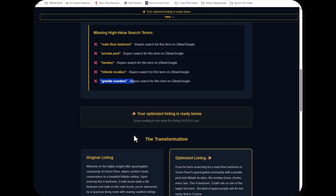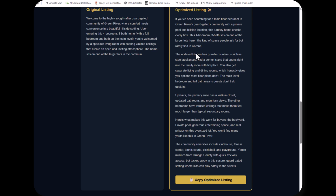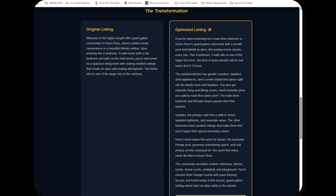And here's the best part. We've got a free optimized version of that listing that we can take right here. I'm not going to read the whole thing to you, but the first paragraph: If you've been searching for a main floor bedroom in Green River's guard-gated community with a private pool and hillside location, this turnkey home checks every box. This 4-bedroom, 3-bath sits on one of the larger lots here, the kind of space people ask for but rarely find in Corona. I would say that sounds like a hell of a lot better than the previous AI slop we saw. Let's take a look in the AI tool and see how it comes out.